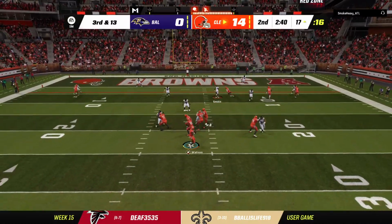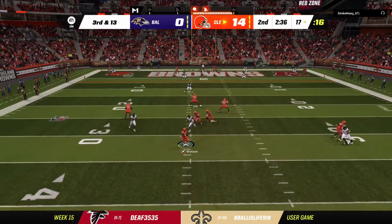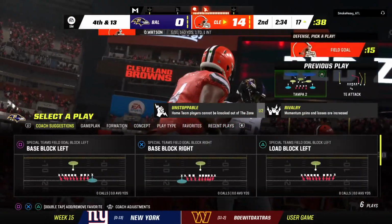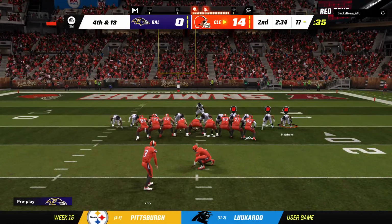Now on 3rd and long, they'll look to throw. Steps away to his left. And probably the wise decision there. No one open. He just throws it away. And that keeps the field goal on the table as it's 4th down.